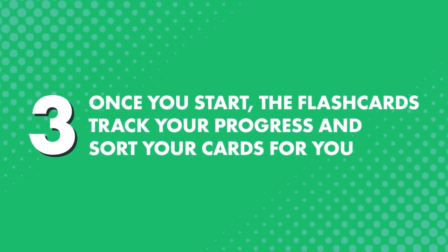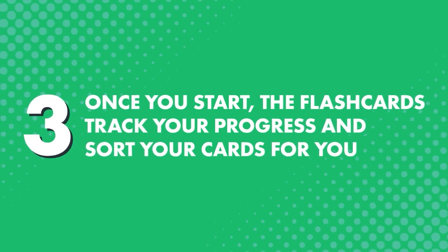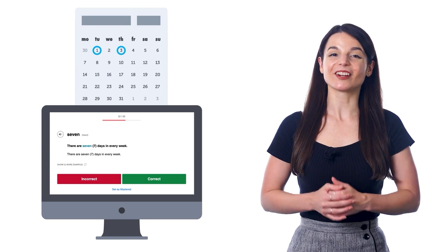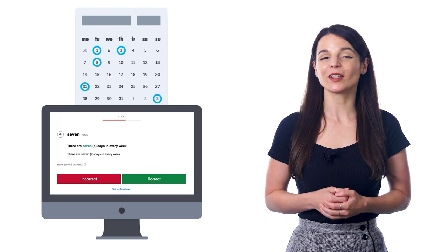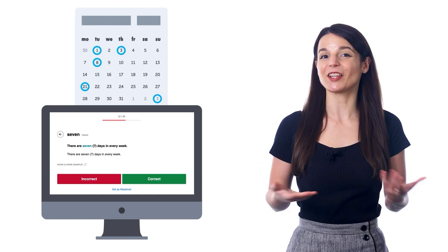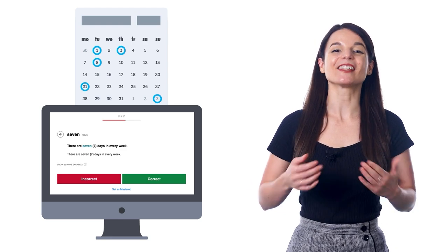Third, once you start, the flashcards track your progress and sort your cards for you. So the tough words that you struggle with, you'll see them more often in a study session. And the easy words that you get right, they'll start getting spaced out. You'll see them again in 2 days, then 5 days, then 13 days, and so on. At which point, these words will start going into your long-term memory, and you'll never forget them. Once you're done with the study session, that's it for the day. And all of this takes just a few minutes. Then, your flashcards will remind you when to study again, and start introducing new words while spacing out the ones you already know. And that way, you can easily master hundreds of words a month just by quickly reviewing words for a few minutes a day, without the hard work of memorization.